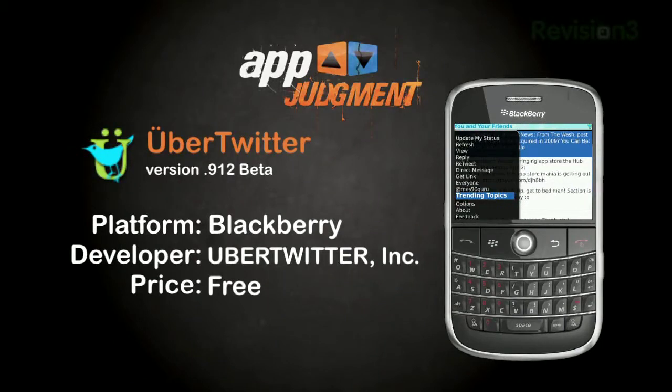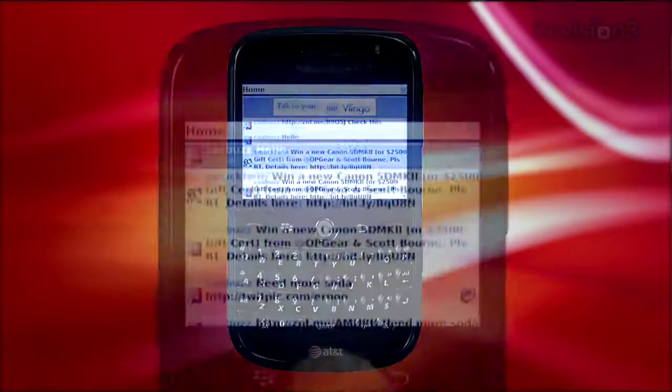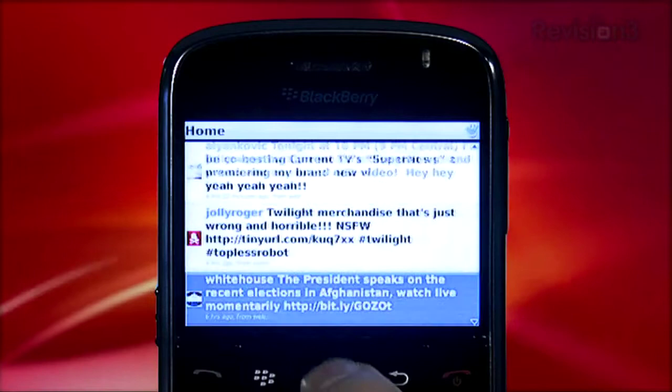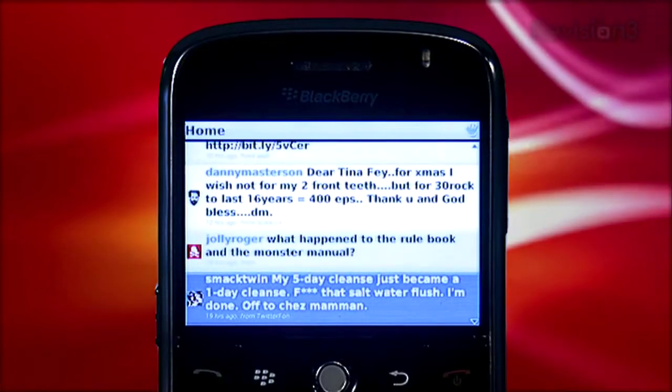Last but not least is Uber Twitter. Currently a free application in beta, Uber Twitter will eventually be released in 2 versions. A paid-for version will set you back $5, and a free version that will feature ads to offset costs. Like its name suggests, Uber Twitter does it all. Like Tiny Twitter, the main interface is a timeline of all your tweets. The ones you follow, the ones you submit, but also any direct and @tweets, so everything gets collated into one timeline. And unlike Tiny Twitter, Uber Twitter feels clean and uncluttered.